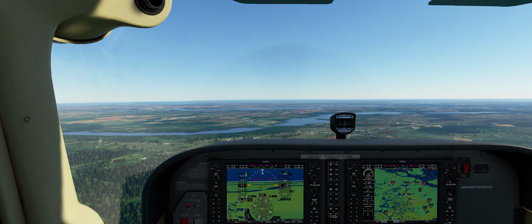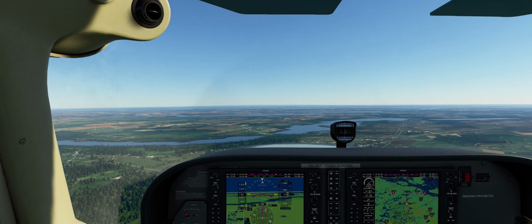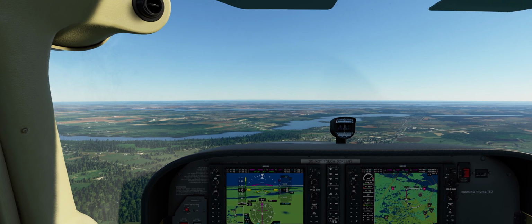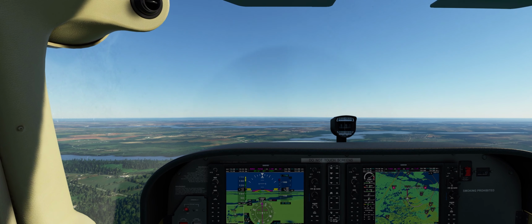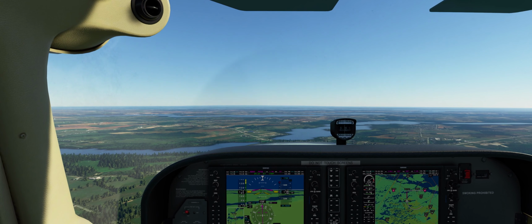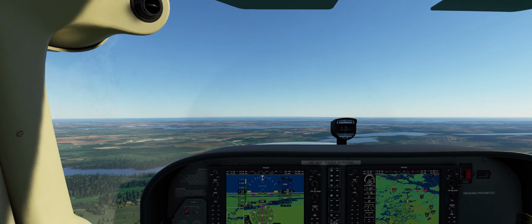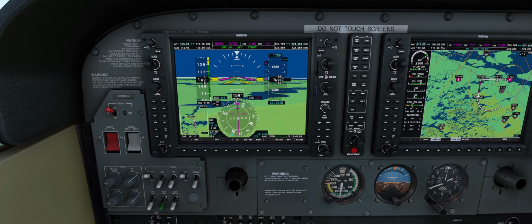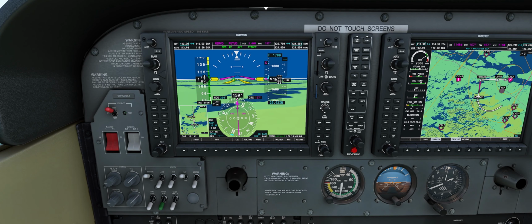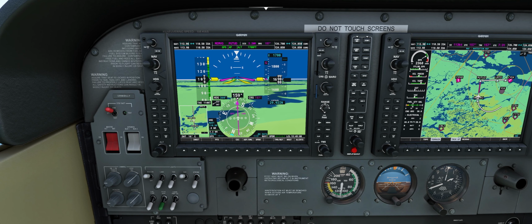Oh, that was a strange little bump I got there. The RNAV approaches will tend to drop you right at the very, very end of the runway, even before the threshold. So I don't think they're quite as good as they should be. But they do work. Now, if you'll notice, you see your glide slope indicator is in magenta here, whereas if you were doing an ILS approach, this would be in green instead.